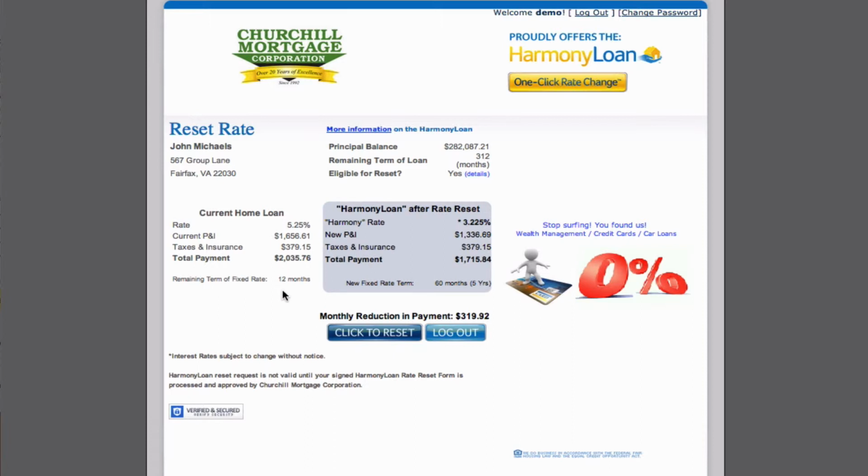fixed rate period. And if you've ever had a borrower in a 5/1 or a 7/1, you know that as they get closer and closer to that 1-year period, they get nervous and they start thinking about refinancing somewhere else. Well, here, they simply have to look in the gray box. And in that box will be the Harmony loan rate reset of the day. It's equivalent to a no closing cost interest rate.